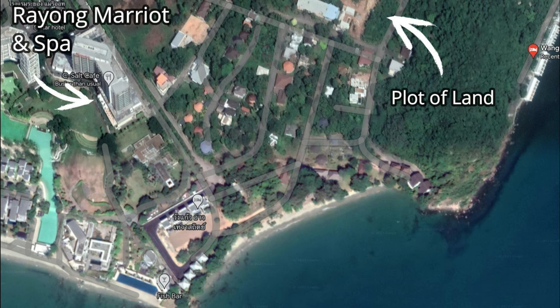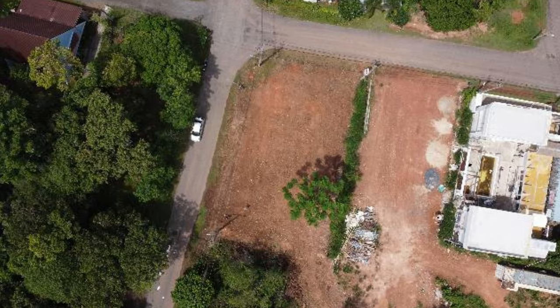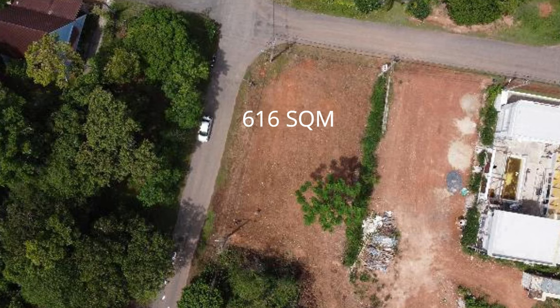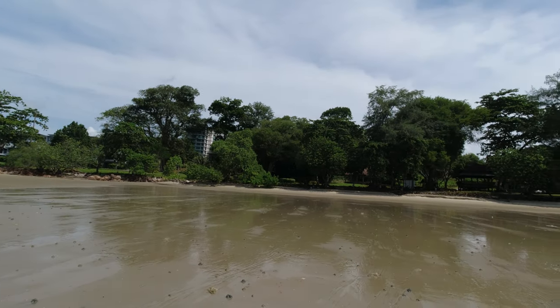And as far as I'm aware, there is no other villas on this exclusive estate that has two pools and six bedrooms. So the details and location of this plot of land, it's at Wang Kaew Beach, which is in Rayong province of Thailand. It is a 616 square meter corner plot on level ground and 180 meters walking distance from a private beach.